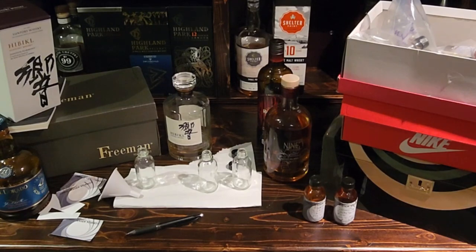And then I have another little Excel program that I've written, with everything I've got archived: when I archived it, when it was opened, ABV, all that kind of stuff, so that I know exactly what I have in there, how many ounces, how many 2 ounce bottles I have.